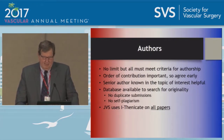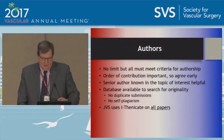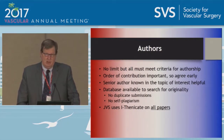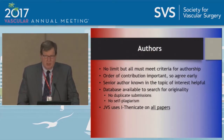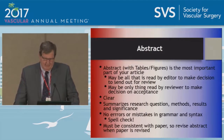I'm going through the paper, obviously, but it's helpful that the senior author is known, and so I won't amplify that any more than to say, as an author, it's critical that you only publish things that are original, because every paper published in the JVS is searched in Authenticate, and if you have duplicated, copied from a previous paper, or you as an author have published previously on the same topic, it will immediately come up on Authenticate.